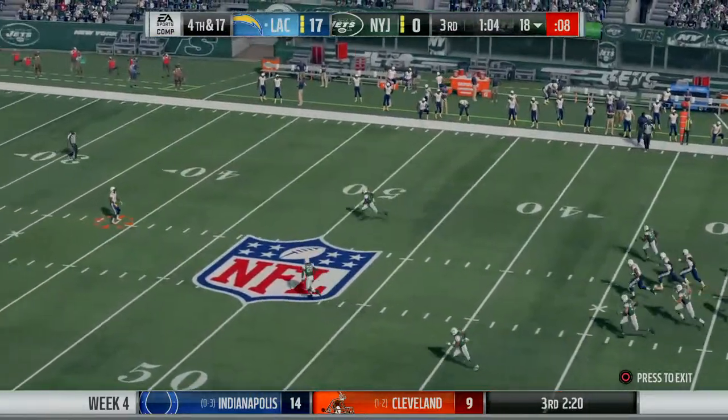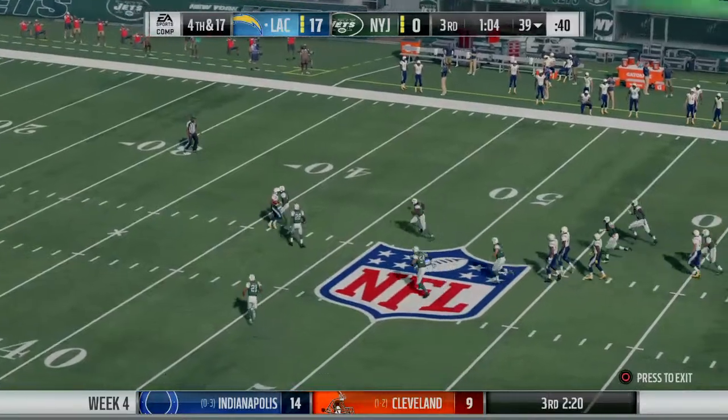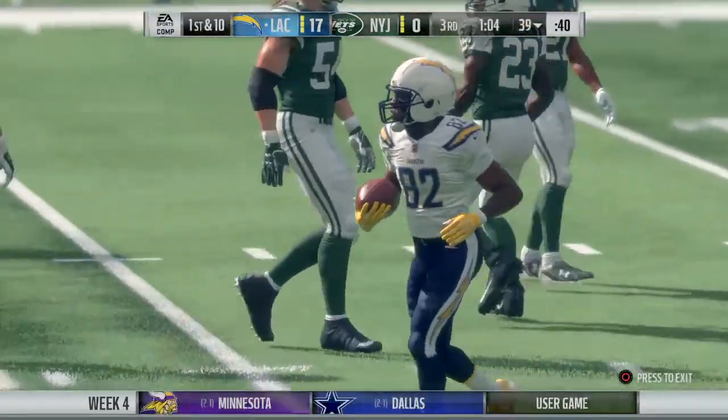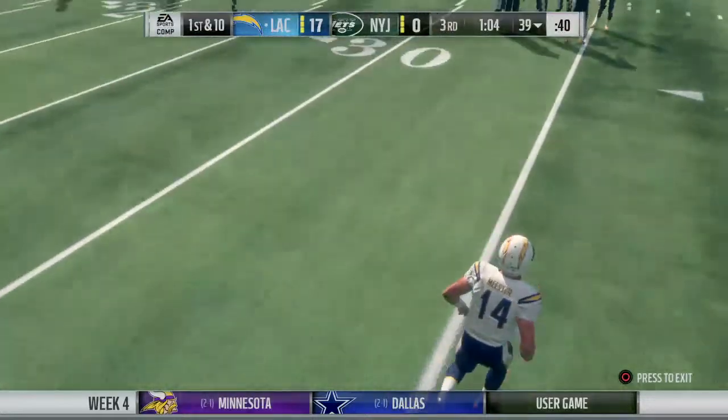Meanwhile, down in Philly, it's the Rams who have the lead there. It'll be a 39-yard punt, no return. We'll keep you updated on that one as it progresses.